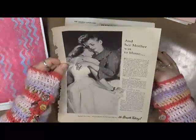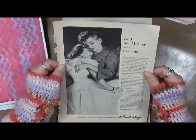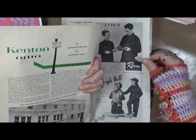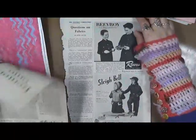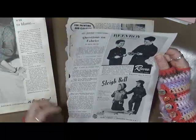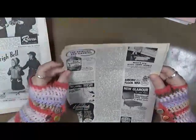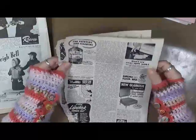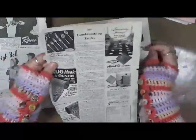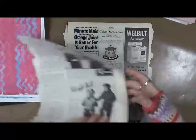And her mother was to blame. Before any date, Listerine antiseptic. It's breathtaking. Huh, that's really cool. Kenton, Ohio. Memorial Hospital. They were just building the hospital. These are fun. It's a boy. Here's your sunshine crafts. These are really fun. Gum turpentine for painting and cleaning. New floor wax. Does anybody wax their floors anymore? I don't think so. I can remember years and years ago my mother waxing her floors. These are so cool. Crystal, thank you so much.